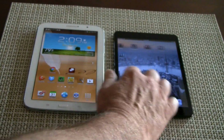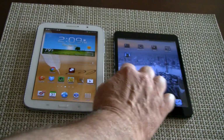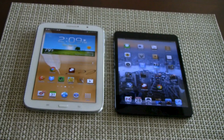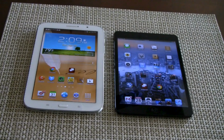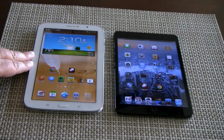Versus, the iPad mini is pretty good too, but as you can see, everything is smooth on both of these devices. The iPad mini operation, scrolling, etc., is a little bit smoother than the Galaxy Note 8.0, but I have no complaints with this thing. It's actually a pretty nice system.